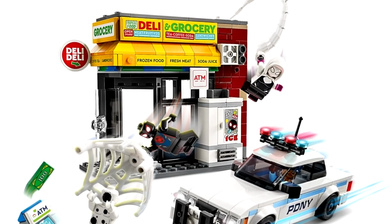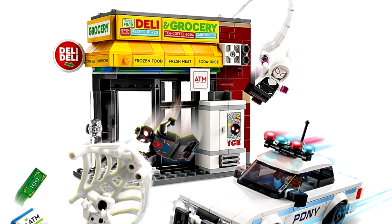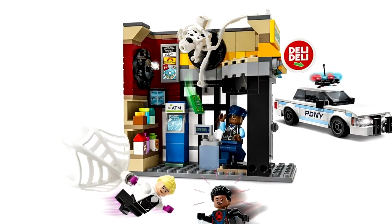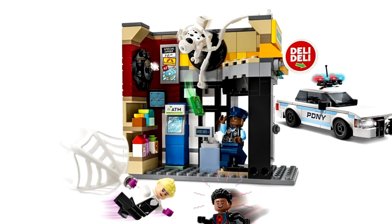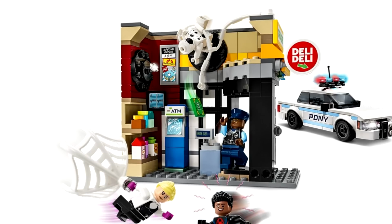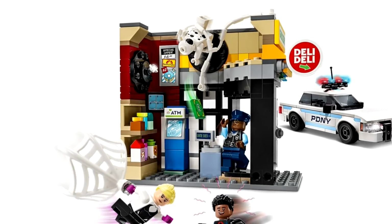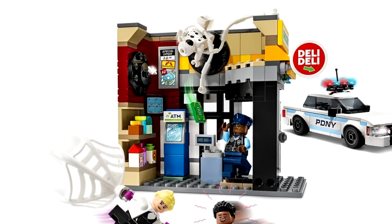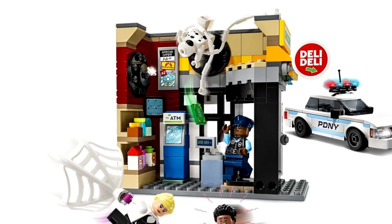And I do think the stickers add so much to this. Yes, I would prefer if they're prints, but those are great stickers that are just very naturalistic. Now, inside this building, it does feel a little bit smaller than you would hope. Like, what is that, 4 studs deep? Still, it has a busy feeling, which fits the interior of this building from the movie.